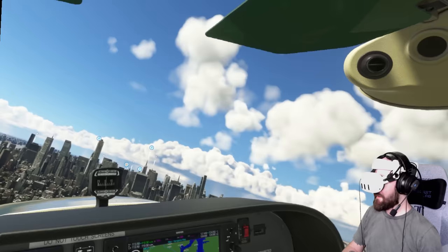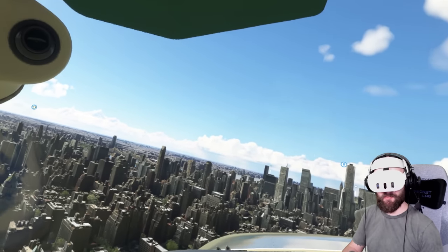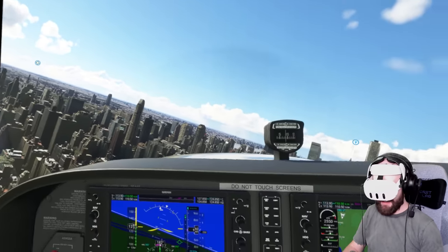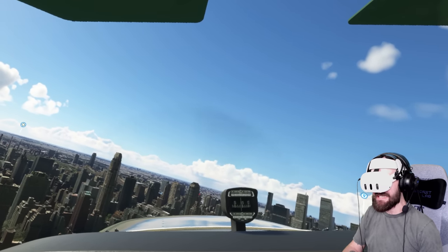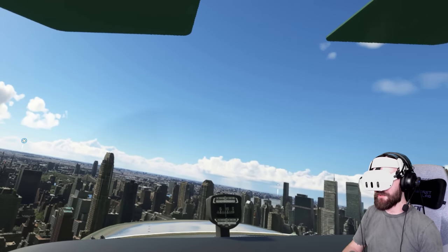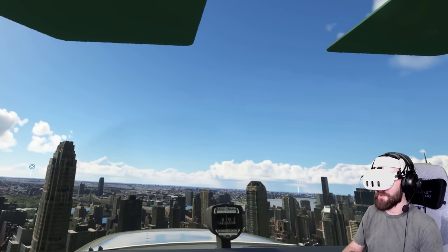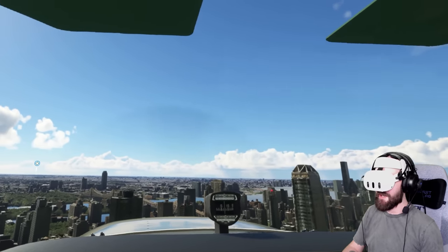I'm going to sum up here. The Quest 3 is a massive upgrade over the Quest 2. If you're like myself and that's been your daily driver, if that's been the way you've experienced PCVR, then the Quest 3 will blow your mind. It looks sharper, the resolution is much higher, the field of view is higher. I really like the color clarity.